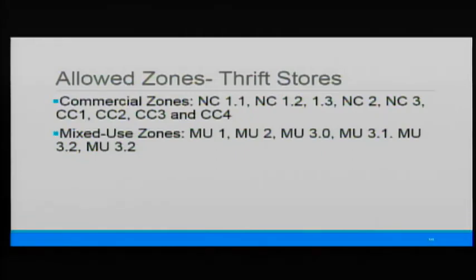And these are the allowed zones for thrift stores. So these would be the commercial zones that they'd be allowed in, neighborhood commercial and community commercial zones, as well as mixed-use zones.